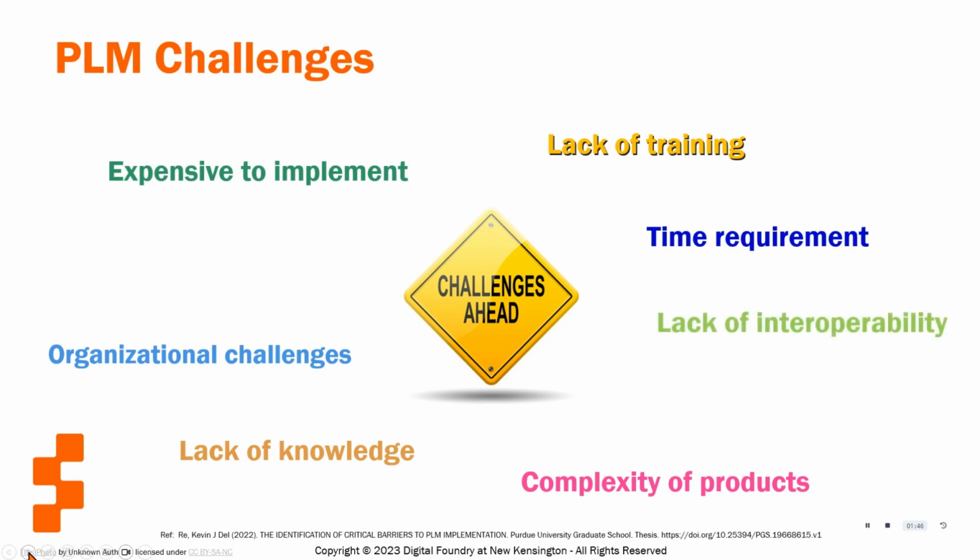Lack of interoperability. Integrating PLM into existing systems is difficult since enterprises may need to change established knowledge sharing practices to fit the system. This results in many interoperability problems when data is sent between different companies.